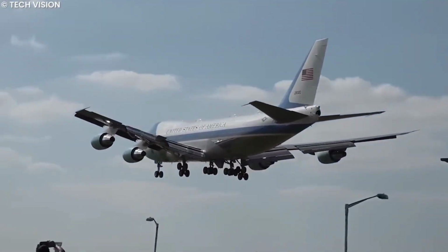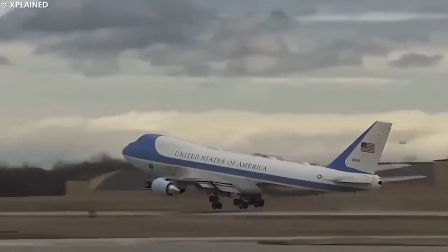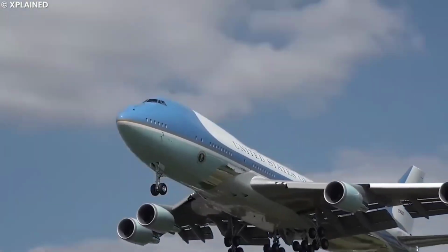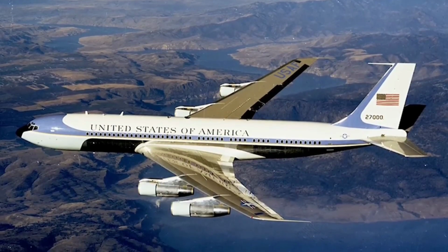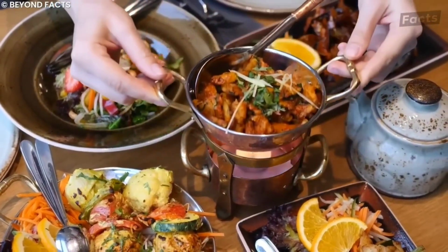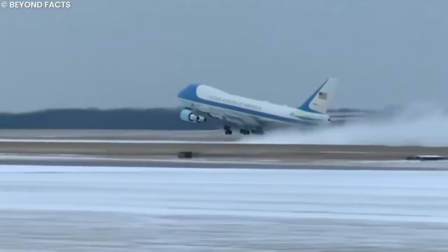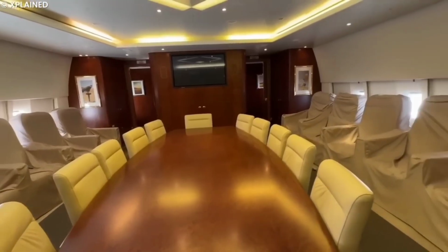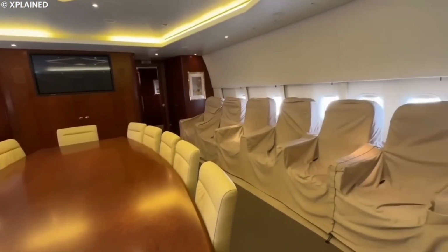Here's something absolutely wild. The aircraft can refuel mid-air indefinitely, meaning Air Force One could theoretically stay airborne for days, limited only by food supplies and crew fatigue, with the refueling boom costing $4.7 million alone. The presidential suite features a bed, shower, and office that cost $890,000 to outfit.